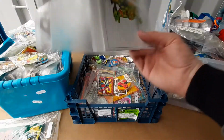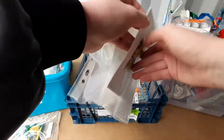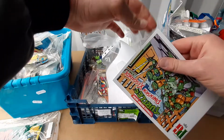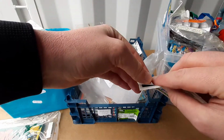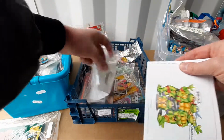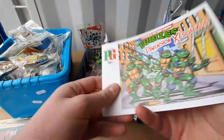Let's go with this one next. This is something I'm sure a lot of people will remember. A lot of people had this, I assume, because I see them at the car boot all the time. This is a PG Tips. I'm not gonna be too careful. The tape is stuck on there. Yeah, it's ripped it. It's not a problem though. These are pretty common. They're not worth very much money.